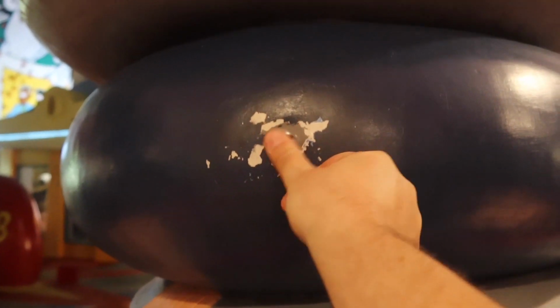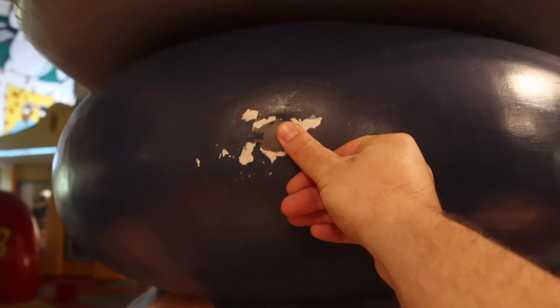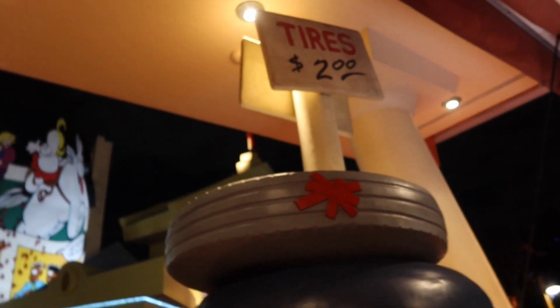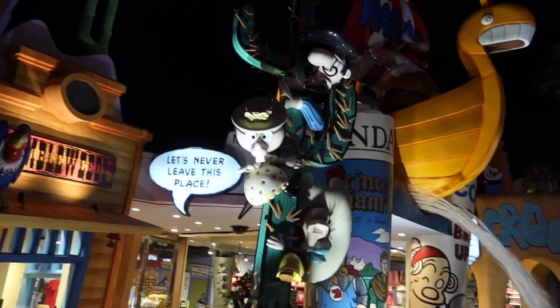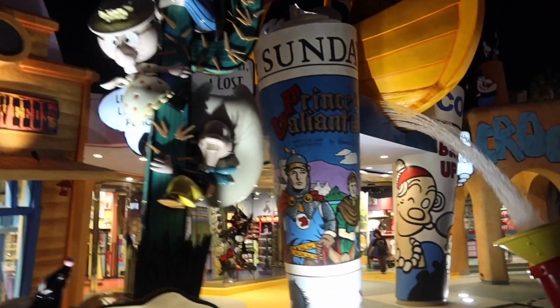The air, does it make a cool noise when you stop it? Oh, it makes some silly noises. And check it out, they're only $2. Wow, those were the days, right? When tires were $2. I like the signs that really point you in the right direction. Look at those guys stuck on the cactus. You think they got the point in the end? I bet they did.